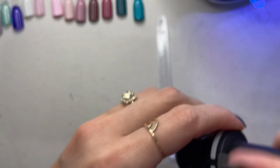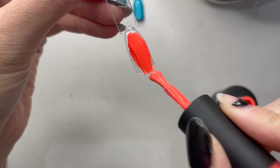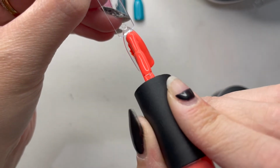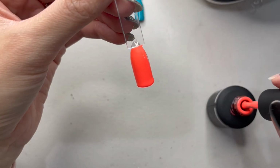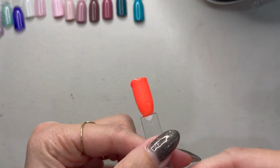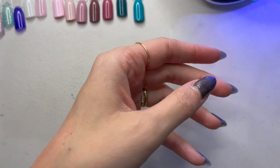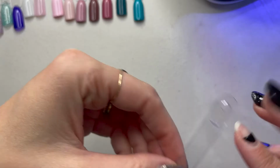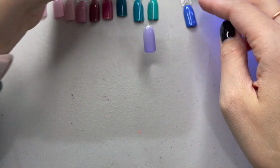This is Don't Trip. This is also one of the first few colors that I bought. This is like a neon coral. Like I was saying, sometimes I have been a little bit disappointed in what color I'm getting, and I think it's different than it is. This one was one of those. I thought it was going to be just like a perfect peachy coral, and obviously it is not. It is very, very neon, but I have worn it a lot more than I would have thought.